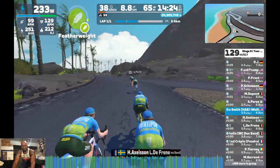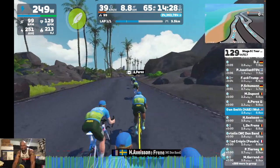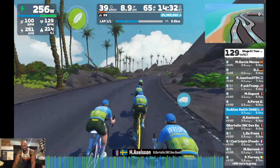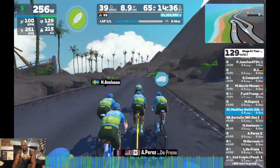Definitely the long one I'll do as a race, sort of my first hard effort back after the tour. But yeah, enjoy the sights of the rest of this route, and I will talk to you later.